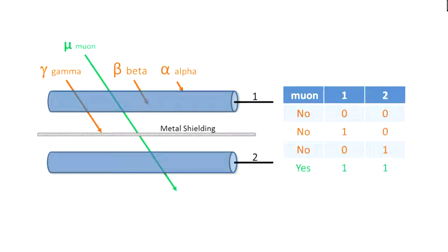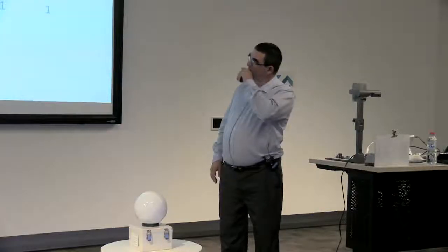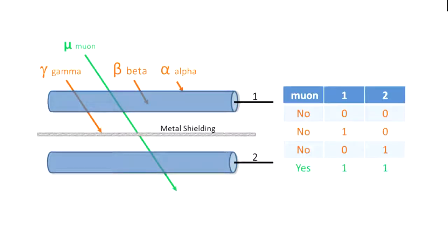knocked off from the gas that's in the tube, be it neon or one of the other noble gases. You have a high voltage across the tube, typically 400 volts in our case, and you get a small current which corresponds to a small dip in the voltage, and you can measure that. So the Geiger tubes measure that.